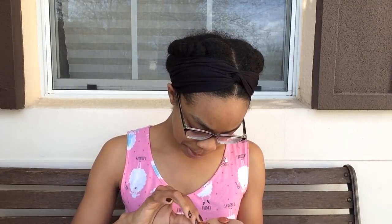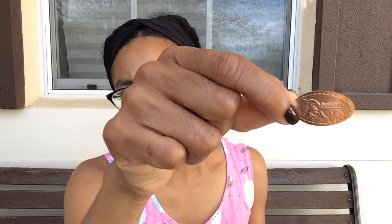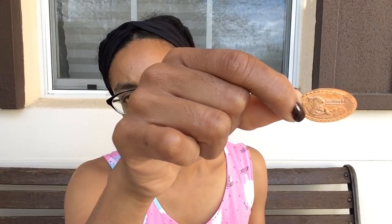So, the first one I got were these. I got this one, which is like a SeaWorld logo. Not even really a logo. It's just SeaWorld, and it has a Shamu, an orca on it. And then this one, which way is up? This way. These are the ones that I got when we first walked into the park. So it just says SeaWorld and has the diving marine life. So there's a couple different animals in there.